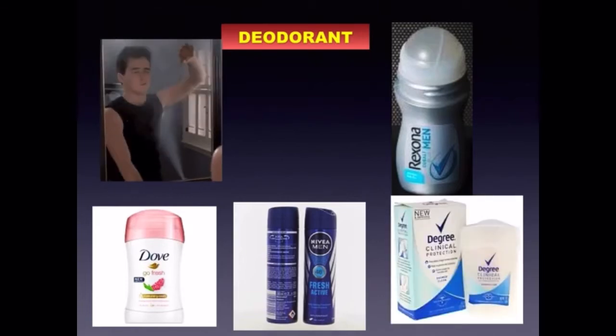And the third type is clinical deo. Some people sweat heavily and it has harmful effects on the skin. Clinical deo is meant for such people. It contains about 20 to 25% aluminum. It is used during the night.